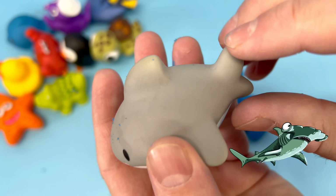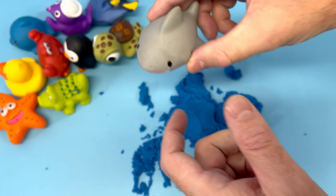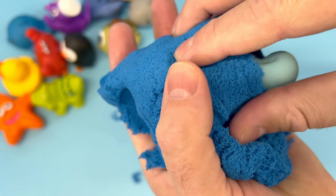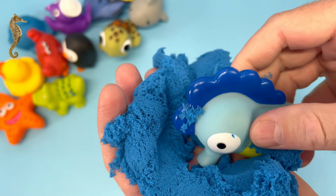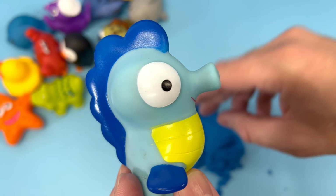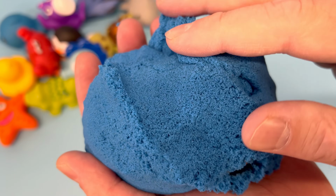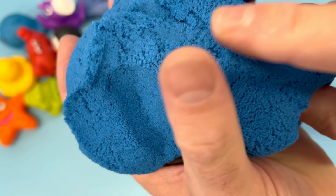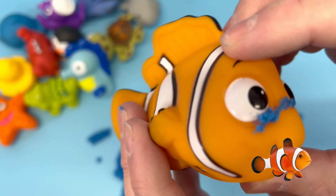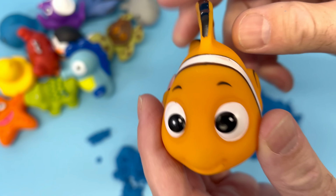It's a shark, gray and white shark. Seahorse, it's blue and has a yellow belly. Seahorse. What's inside? It's orange. It's a clownfish. Clownfish is orange with white and black stripes.